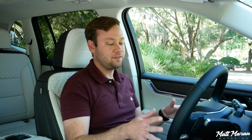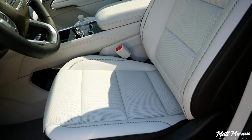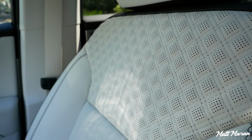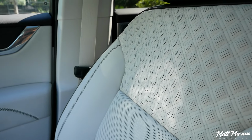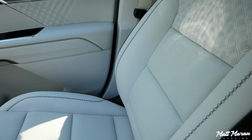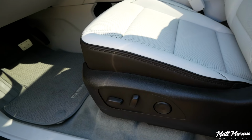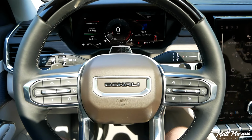But as far as the Denali version here, you can see that you get these really nice perforated leather seats which have this cross stitching that's really very nice looking, and the quilting here on the back. They're heated and cooled, or ventilated, seats here for the Denali as well, and they're really soft and comfortable seats. Really feel great. The steering wheel is also very nice here on the Denali.